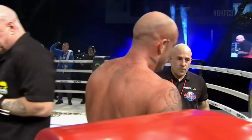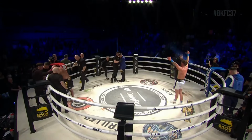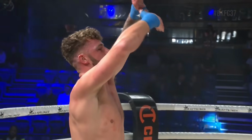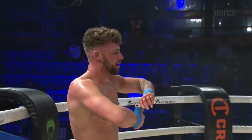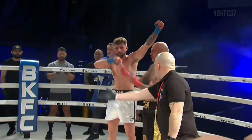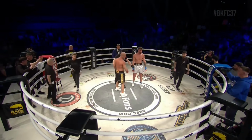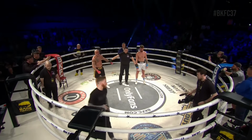Big round number 1 for Jamie Hendry. Forward pressure mirroring the hips of George Thorpe, and he was landing, especially with that overhand right. George Thorpe, though, finding his way into this fight, starting in round number 2, establishing the jab, establishing the straight punches, dropping Hendry in round 2, and finishing Jamie Hendry in round number 3.